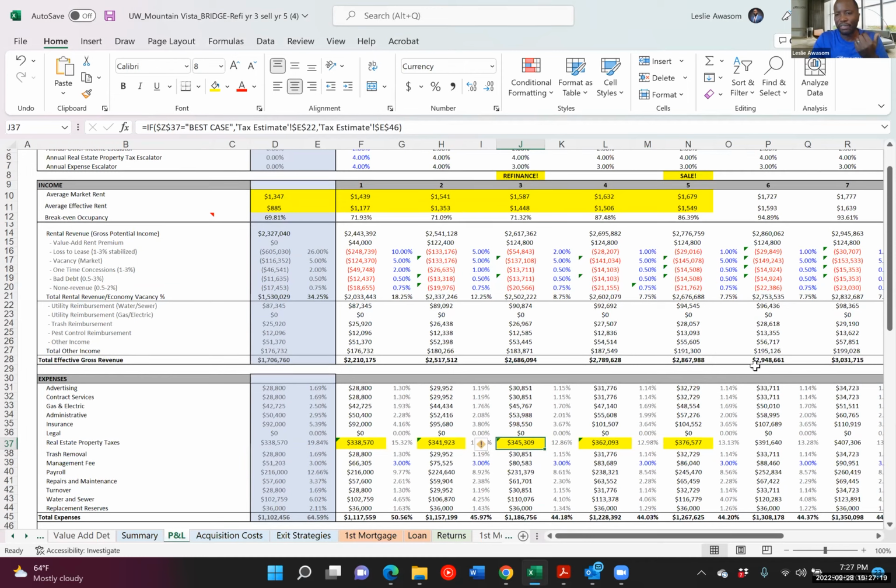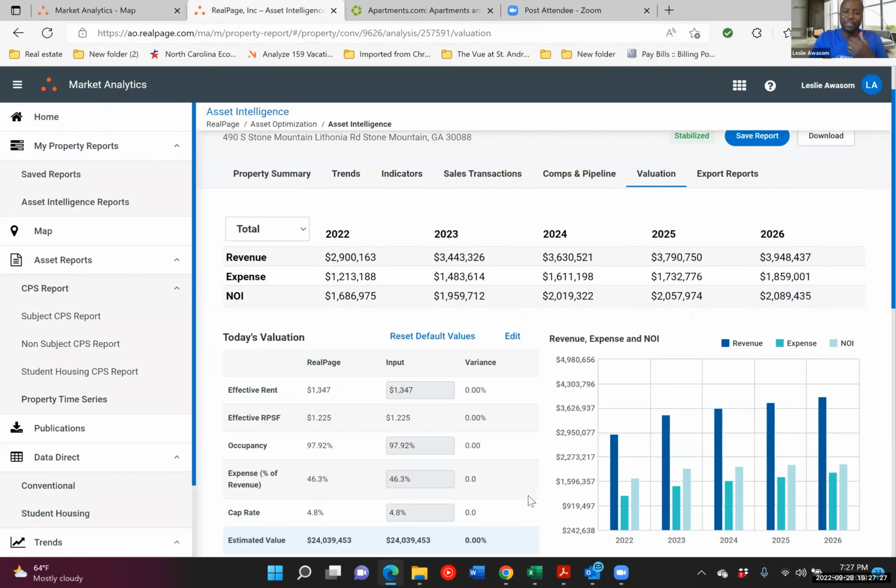Our total effective gross revenue never really hits the 3 million mark throughout our hold. But we have a reliable data source analyzing what is based in the market and showing where this property could go if it's properly managed.